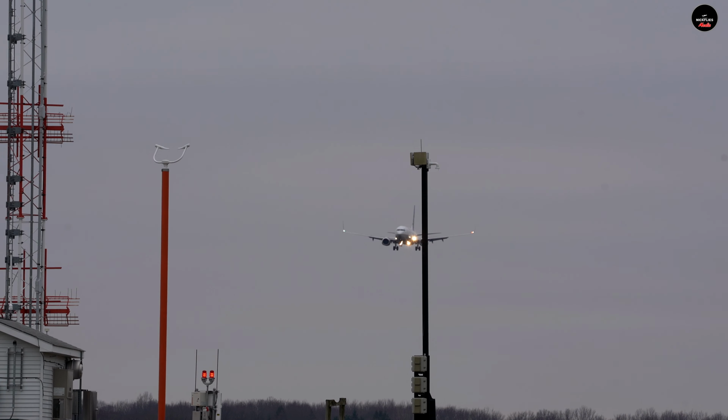United Airlines 2156, 737 inbound from Tampa. American Eagle 5553, CRJ inbound from Washington Reagan.